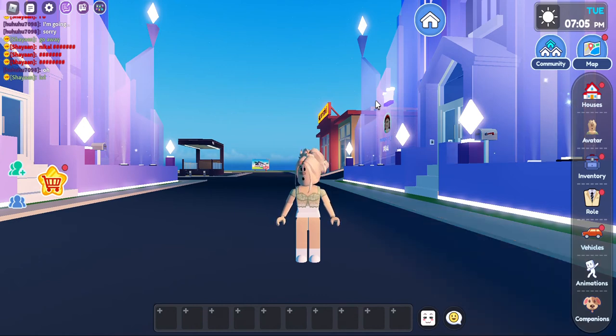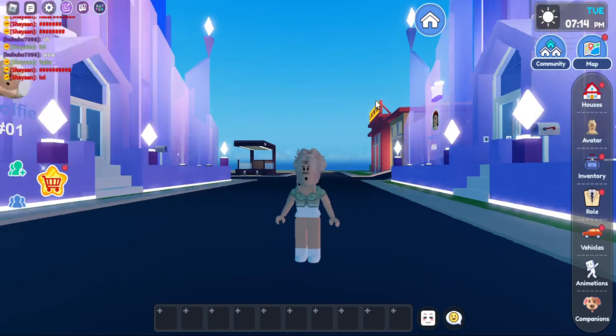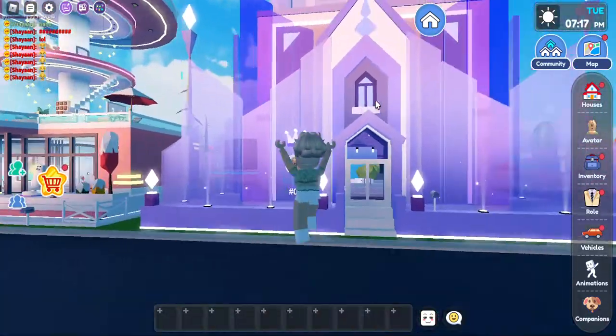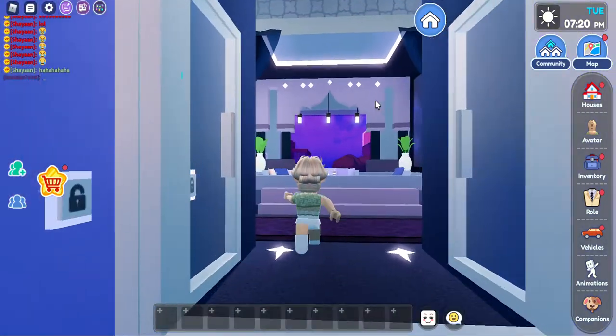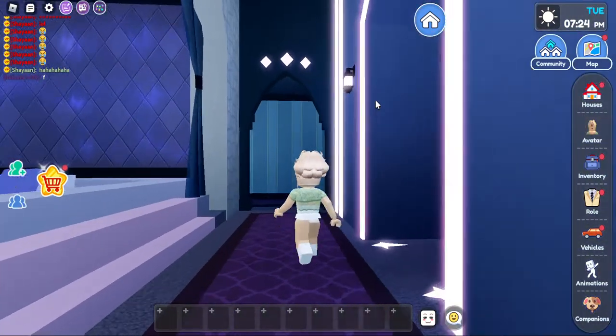So today I'm going to be showing you the new Livetopia update. And I know I've not been playing Livetopia in a long time, so yeah. Anyways, let's get into the video. So this is a new free house. Let's go inside and check out this wonderful house.